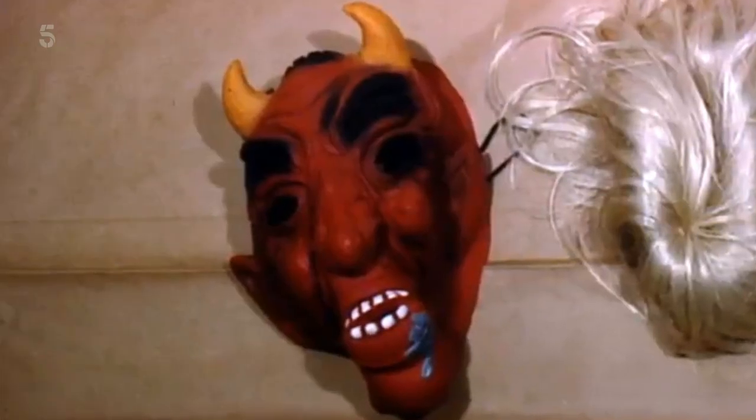CCTV has shown some of Hardy's movements. And now they have Hardy's camera and his photographs of the dead victims. These photographs were obviously paramount to the inquiry because they were able to tie the girls to the scene, to the mask, to the bed, to the suspect.